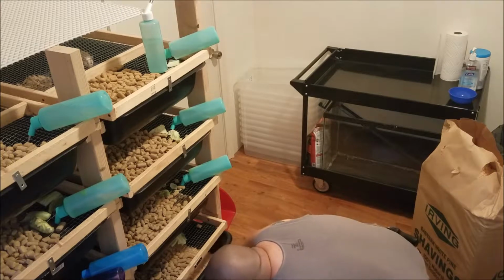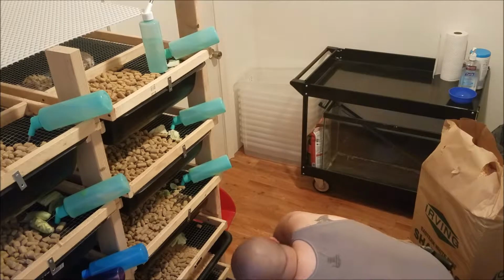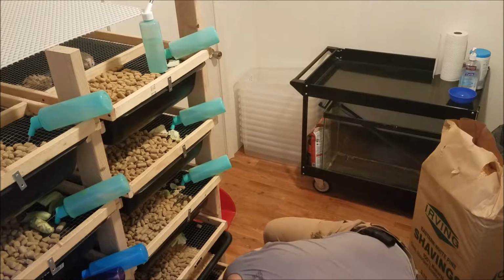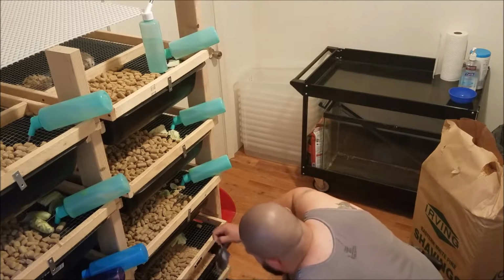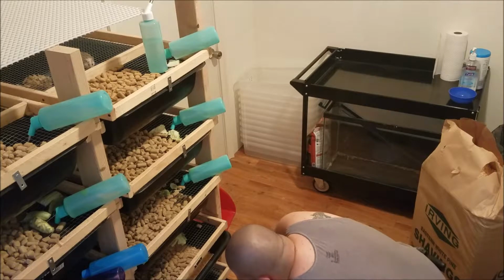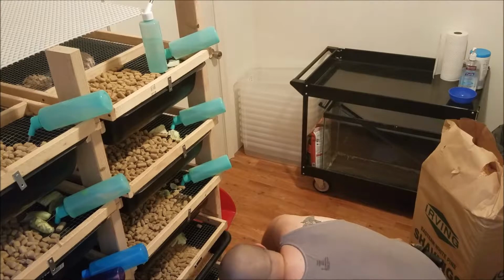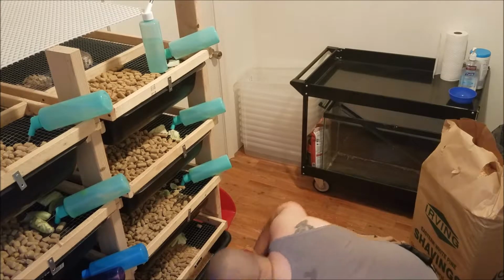Now this is the little tedious part because you've got to catch them all, and they don't like to be caught. African soft furs, compared to fancy rats, are very hoppy, and I don't want them trying to get loose on me. They're just this hoppy when they're young. As they get older, they don't hop around nearly as much. These ones aren't as used to being handled just because they're the feeder ones. I don't handle them as often. I pretty much only give attention to my breeders.